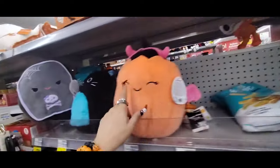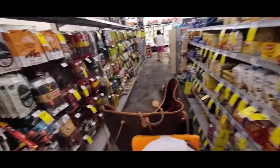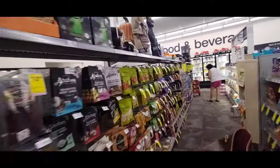The rest I do like, though. They have little cute faces. Alright, I will put those back, don't worry. Alright, we're gonna go over here really quick.